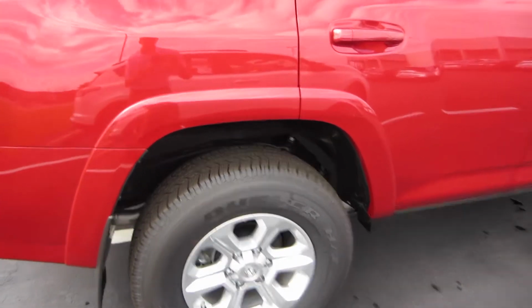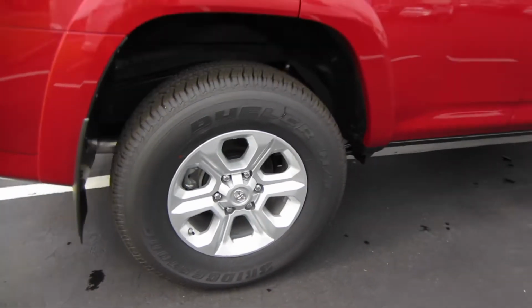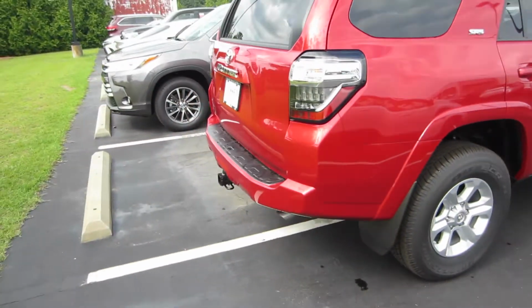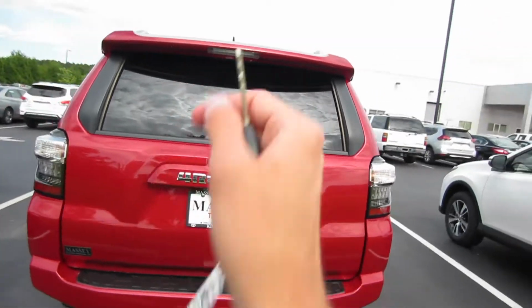Coming to our wheels, riding on Bridgestone tires. These are going to be your 17-inch alloy wheels. You can see your mud flaps right there. Trailer hitch, rear backup camera, and your power rear glass.